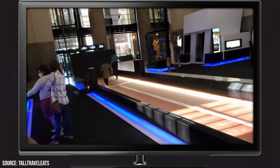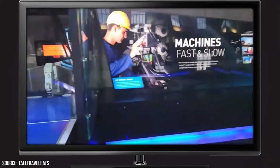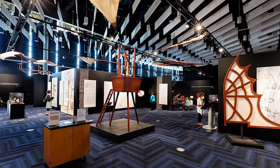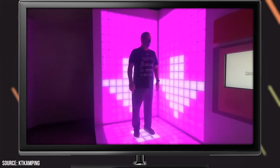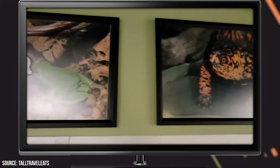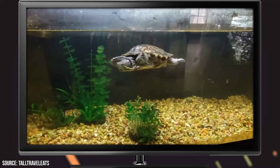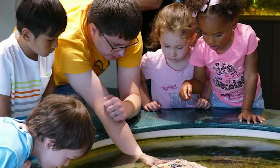The exhibits cover a wide range of topics like motion, time, light, full-body well-being, and more. There are 4 floors of labs, artifacts, and many hands-on experiences. The museum also features an art lab, animal lab for close encounters with a variety of different creatures, and places to watch educators dissect a sheep heart, cow eye, and sheep brain.